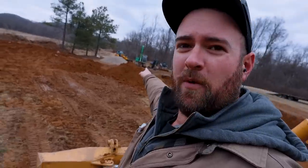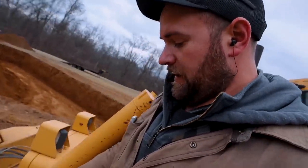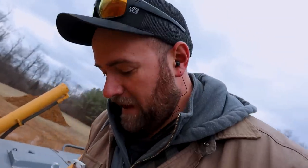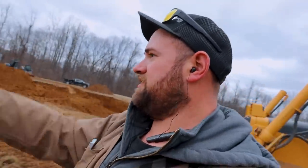All right, we got a lot more dirt to move. I think I'm going to hop in the loader for a little bit anyways. Pull that dirt away from the hole. Can't really get in behind it with the dozer without the risk of caving in the basement walls. Don't want to do that. That would be absolutely worst case scenario. So we'll just hop in the JCB and push some of that out.